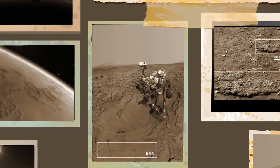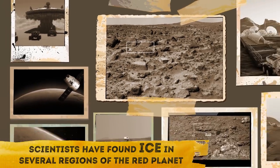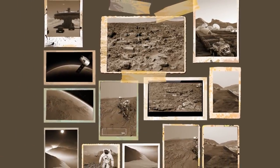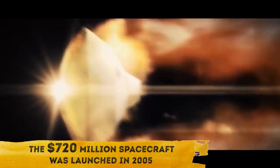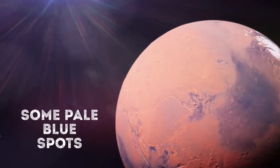Using photographs from the satellite Mars Reconnaissance Orbiter, scientists have found ice in several regions of the red planet where the landscape consists of steep mountain slopes. The $720 million spacecraft was launched in 2005, and a few years ago, it sent back some pretty peculiar images and data. Among the terracotta-colored dirt, the researchers noticed some pale blue spots.